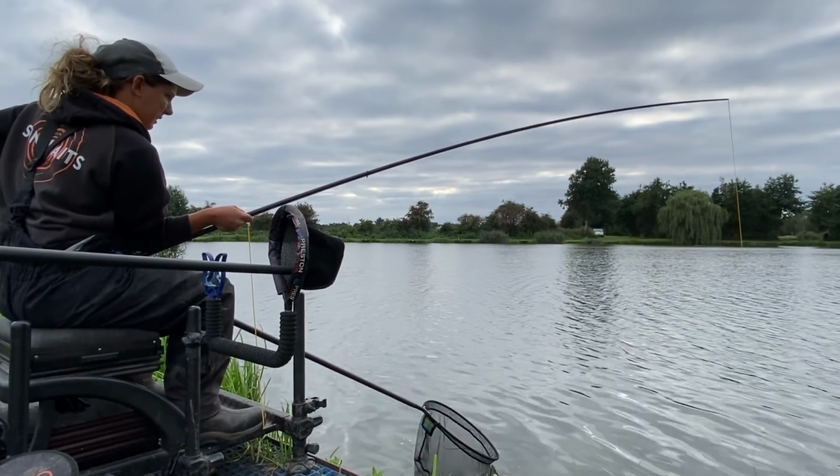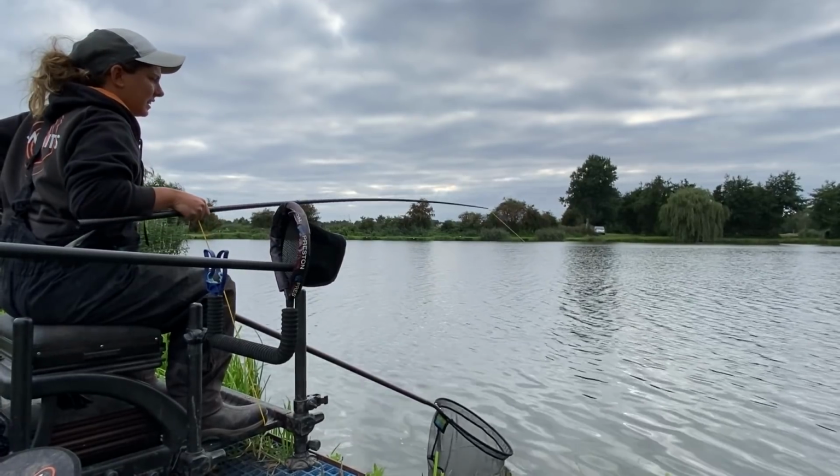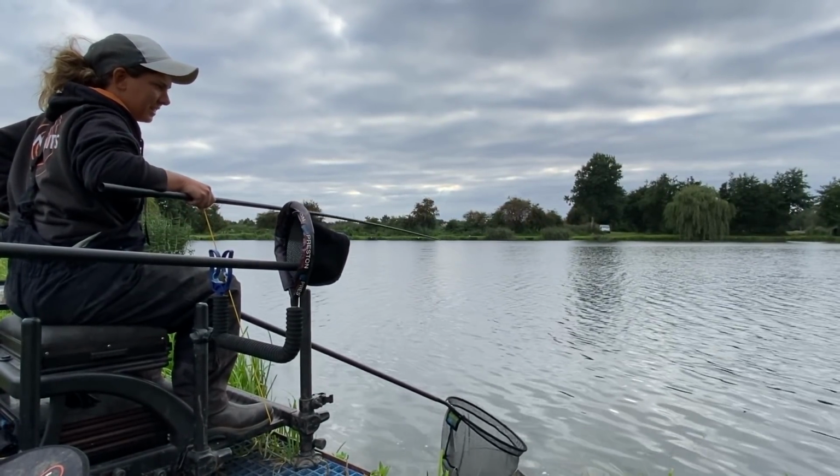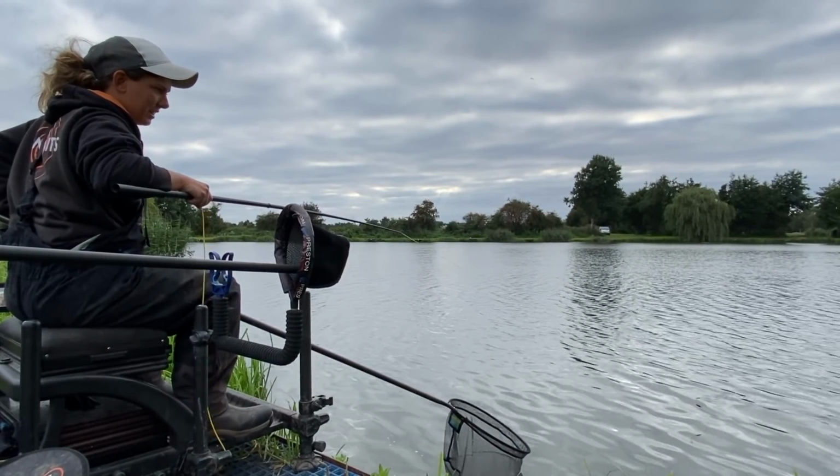I'll get his head up in a minute. Seen him, he's not a massive one. He's fighting hard for his size, but he's a great start.